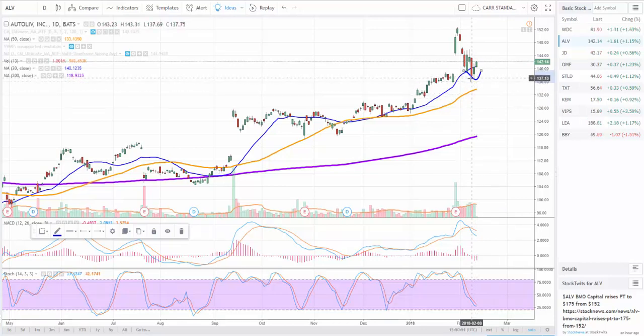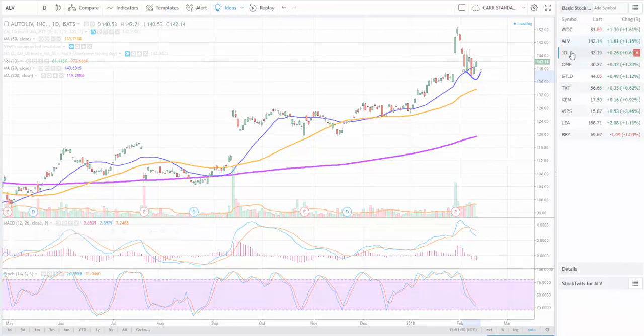would invalidate the trade. So I'm going to put my stop probably around the 136 level, just slightly below that. So a stop of like 135.80 and a target of 152 for about a 2-to-1 profit to loss ratio. So that's a good one.